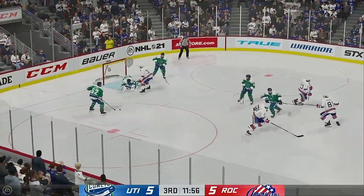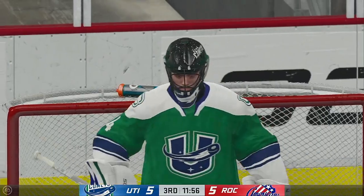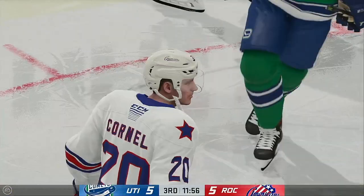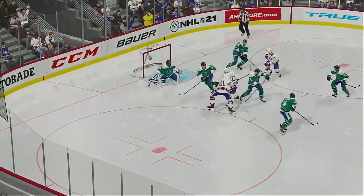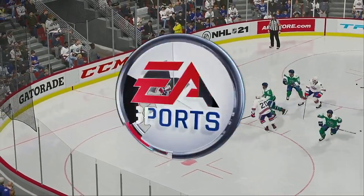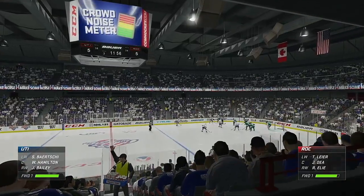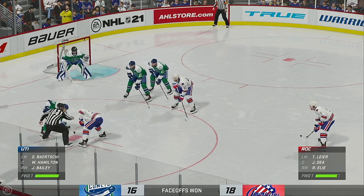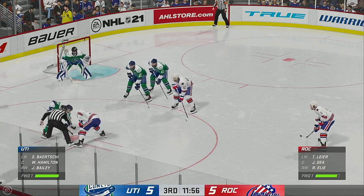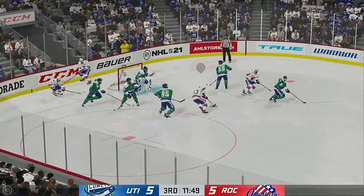Lets the wrister fly. Turns it away. Dangerous spot in the slot, and the goalie comes up big with the glove stop. That's a dangerous scoring chance, but the goaltender makes a great save as he's able to snuff it out. Puck possession so critical. Another faceoff coming up here. Play resumes as they win the draw here inside the offensive zone.